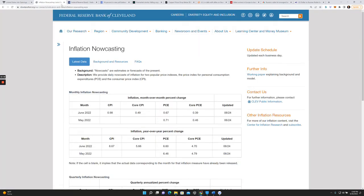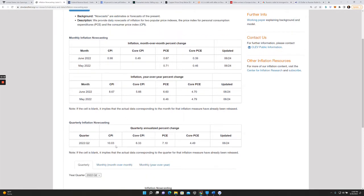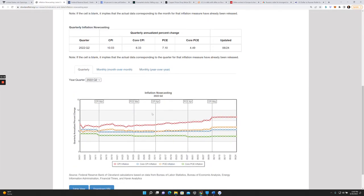But regardless, I wanted to show you that this report coming out of Cleveland is eye-opening in what they're actually looking for. They're expecting a CPI print of 10.03, right? The last one that we had, I think, was 8.67 or something, year over year. They're expecting a pretty large increase. Now this is quarterly annualized percentage changes, but they're saying this is not going away anytime soon. And so let's just keep that in mind as we go through that.